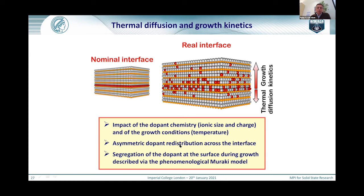We always observed an asymmetric dopant redistribution across the interface, as shown here. And in growth direction, the dopant distribution is mainly determined by the growth kinetics. In downward direction, it is mainly determined by the thermal diffusion. So if you reduce the temperature, you see that this profile becomes narrower in downward direction. Nevertheless, we could describe this dopant profile by the segregation of the dopant at the surface during the growth, and that can be described via a phenomenological Muraki model. This model is known from the growth of semiconductors, where you have just at the interface a kind of liquid of the dopant, and if you grow down the next interface, this dopant is then pushed towards the next plane, and so on and so forth. And this is described by this Muraki model. And we could describe our dopant profiles using this Muraki model.